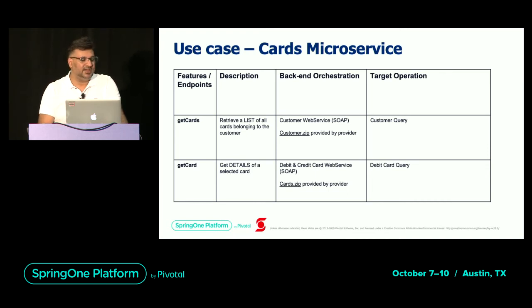Similarly, the second use case, get details of a card. It's a different zip file from a different team, different SOAP service, and they have told us there's an operation in the SOAP called debit card inquiry. So we're going to do that.